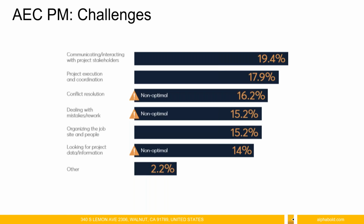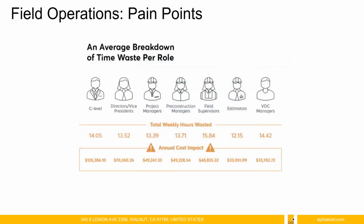15.2% goes into just fixing stuff, and then 15.2% of the time is just going into organizing the job sites and people, because there is no one system that could allow us to initially set up the job site, know which facility it is, put all the team members on that job site, and be able to schedule all that. So that is all that BOLDBuild tries to address in this version 2.0.